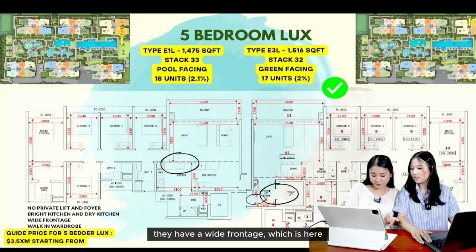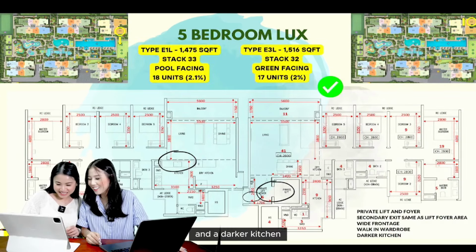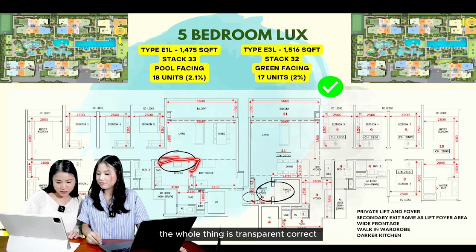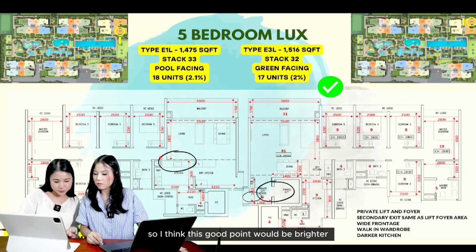Other than that, they have a wide frontage, which is here. They have a walk-in kitchen, walk-in wardrobe, and a darker kitchen. So the kitchen is actually over here because it's blocked by your dry kitchen, so it might be a bit dark. But this one will be very bright because the whole thing is transparent. So I think this good point will be a brighter kitchen.